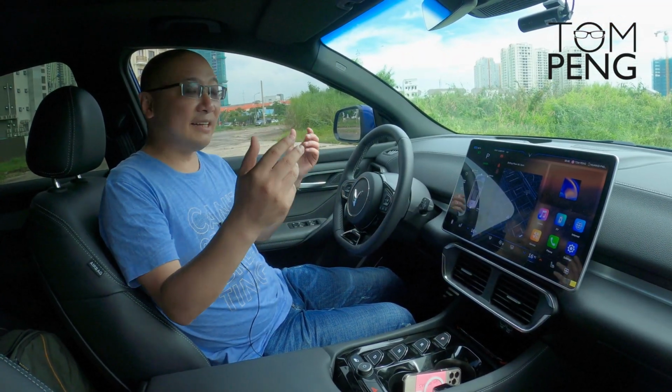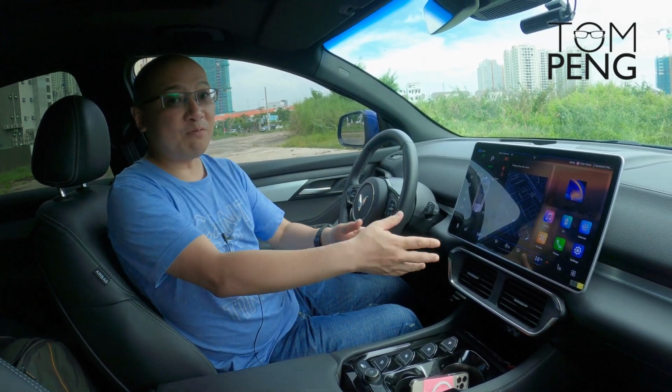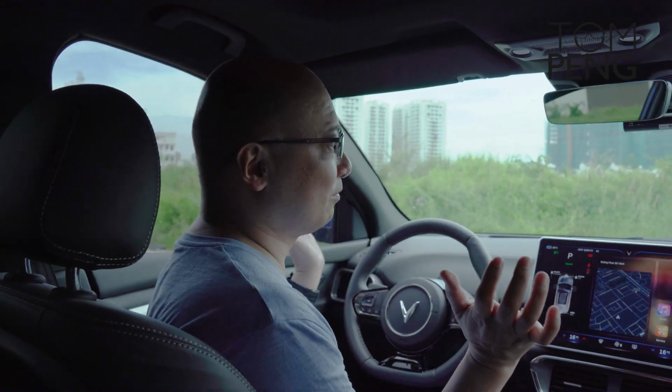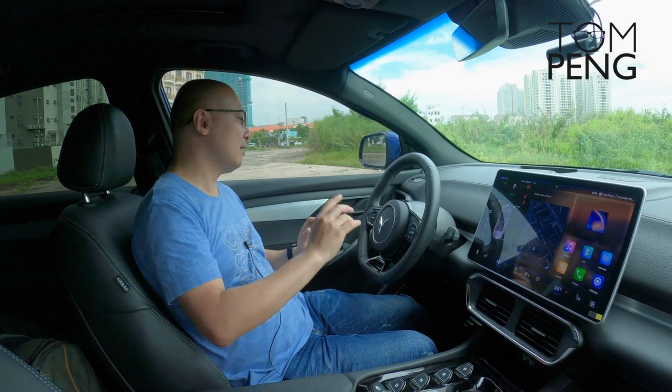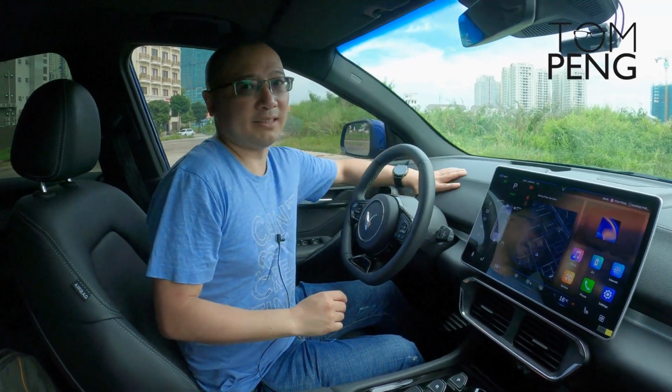Well, let's look at the interior of the VinFast VF8. And we have to keep the air conditioning blowing because we are in Ho Chi Minh City and it's really hot here, so there might be some background noise here. Now, first thing you notice is that there is actually no instrument cluster, all right?